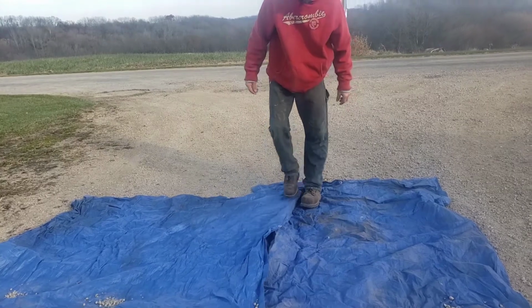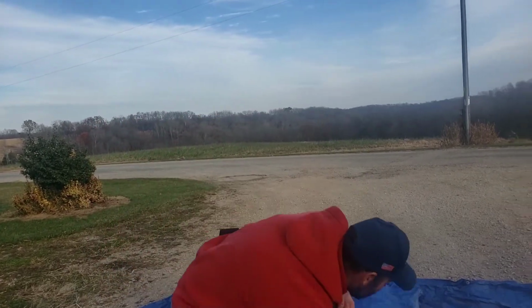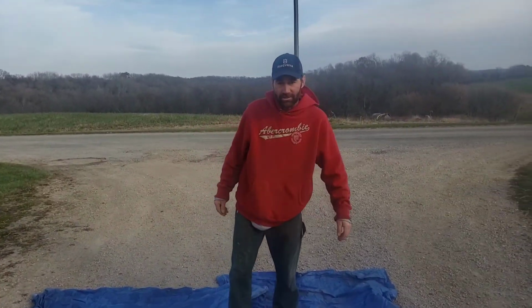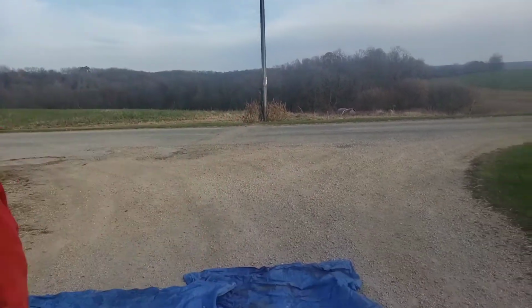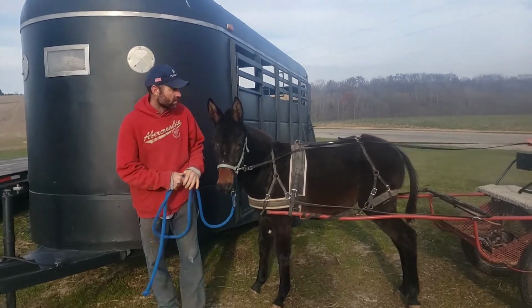Okay. Now this mule has never been around tarps before. So I'm going to try to drive her across them. Rocks on here to keep them from blowing up. Anyway, I really don't know how this is going to go, but it's going to be fun trying. Let's go get her. Ready?